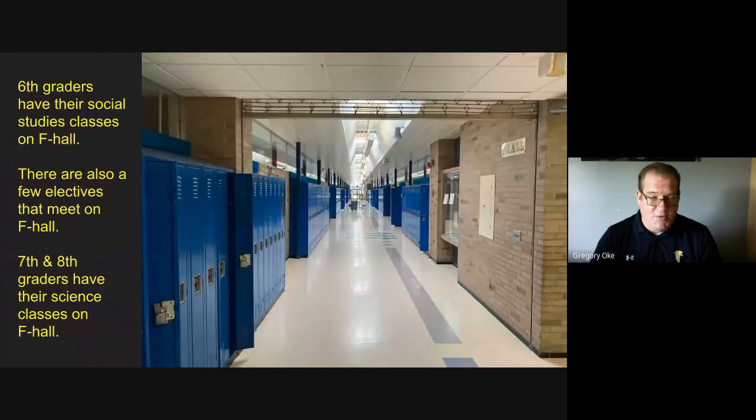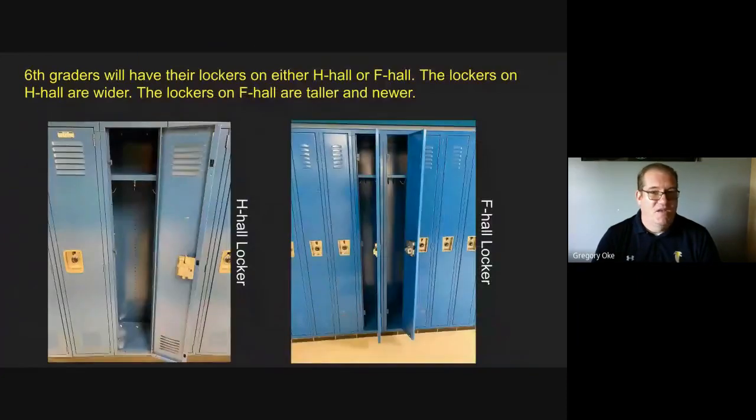Okay, so 6th graders have their social studies classes on F Hall. There are also a few electives that meet on F Hall. 7th and 8th graders, they use the right side of this hall, those classrooms. Those are the 7th and 8th grade science classrooms. So if you're in 6th grade, you'll just be on the left side of this hallway. Okay, 6th graders will have their lockers on either H Hall or F Hall. The lockers on H Hall, they're a little wider. The lockers on F Hall, they're taller and a little bit newer.